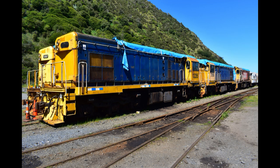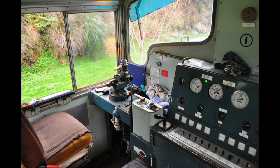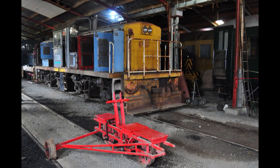They are owned by DBM Contracting, and quite bizarrely, two of them, numbers 1199 and 1282, were transferred to Mount Maunganui because they were headed for the Goldfields Railway in Waihi. Interestingly, two of Dean's other locomotives were already in Waihi before the DBRs arrived, namely DSC 2338 and a yellow Niigata shunter.